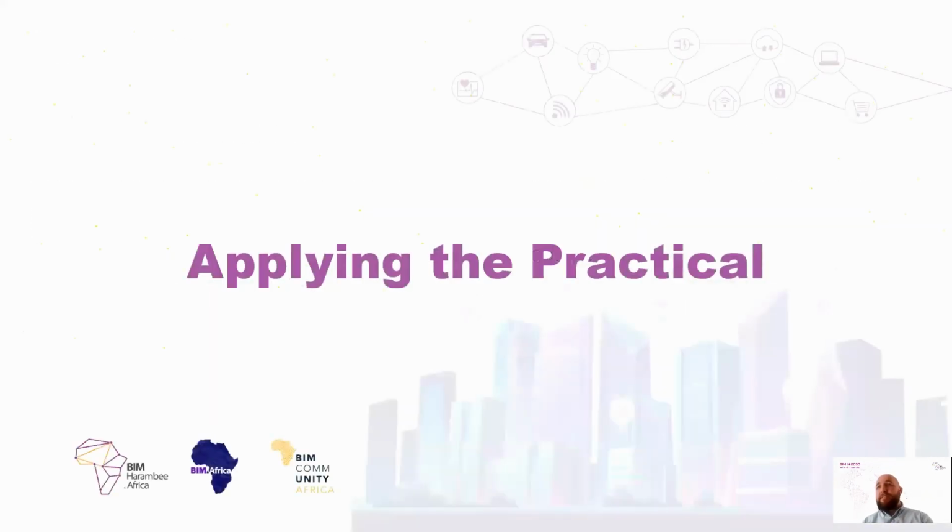Now, taking some of the theory out of place, we can start applying the practicality of it. We'll take some of the theories and start putting them in place. But as you can see, some of the theories are already in actuality, and it's just about implementing them, making them available, communicating them, and collaborating with other people about them.